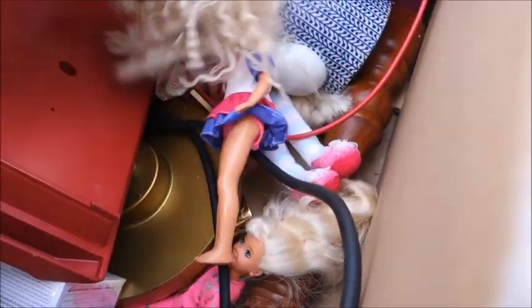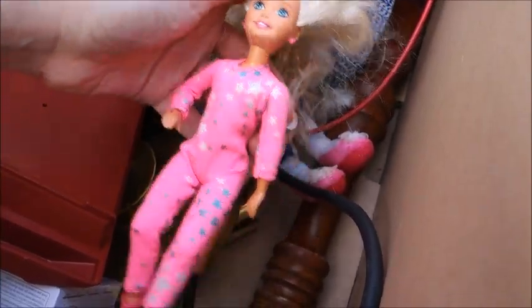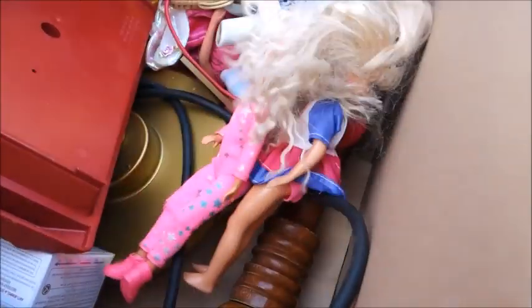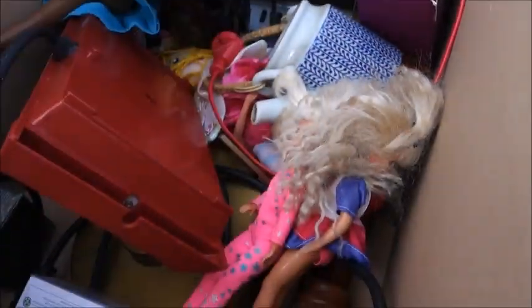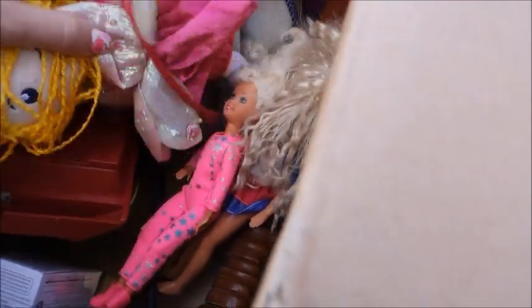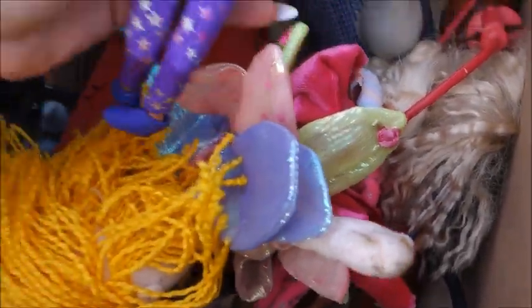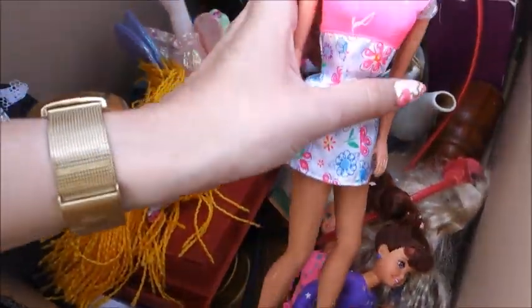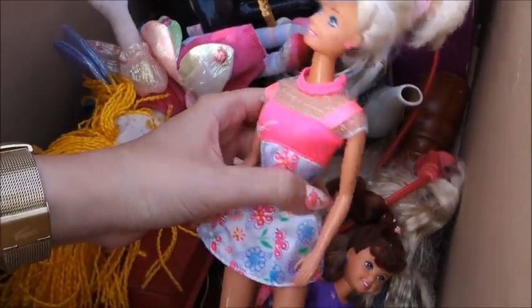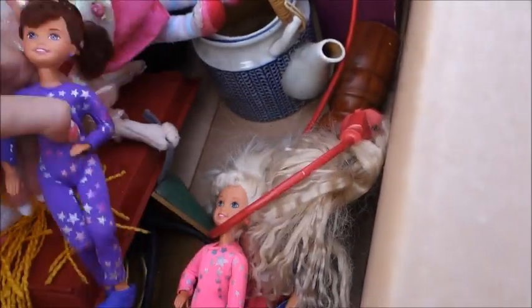So, this is a Stacy. And there's another Stacy. This is Gymnast Stacy. I remember her from my childhood. I didn't have her, but I love Stacy. Same as I love Skipper. Oh, hi. This was a kind of knockoff Ken. And yeah, I saw it. There was another Stacy-sized doll. This is the friend of the gymnast Stacy. This is Whitney, the gymnast Whitney. And there is another very good looking doll from the 90s, 1995 Flower Fun Barbie.